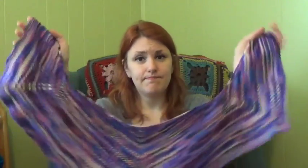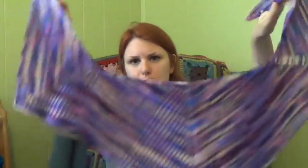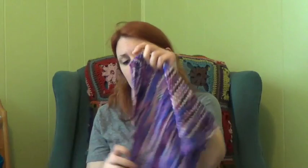I'm not into geometric shapes. I like lacy and round. I like things with a lot of roundness and not points, and I don't even know what to do with it. I played with it in the mirror and I cannot find a way to wear this where I don't feel like it looks ridiculous on me.